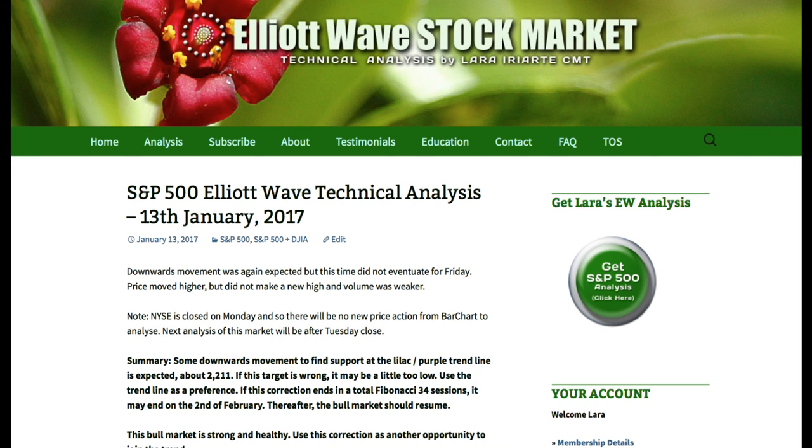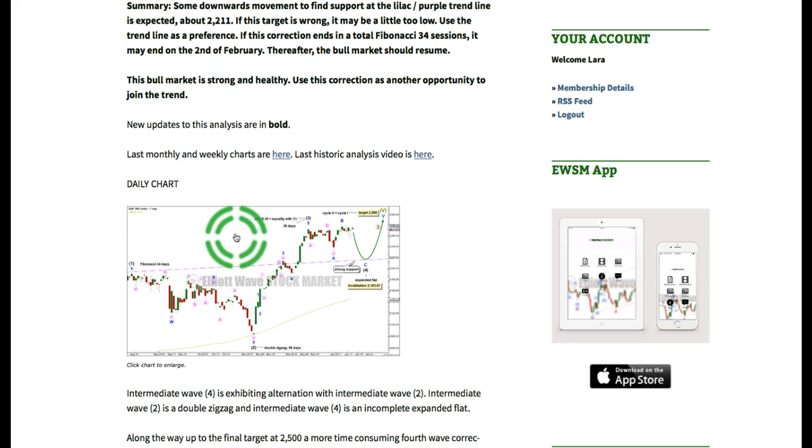I'm expecting now some downward movement next week, and if this correction lasts a Fibonacci 34 sessions it may end on the 2nd of February. After that the bull market should resume. This bull market is strong and healthy. Use corrections as an opportunity to join the trend.